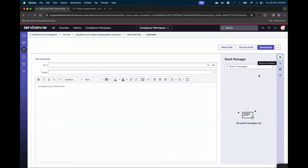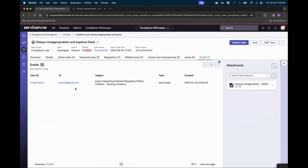If you do have any templates that you wish to configure, you can use that. Say, for example, if you have a template very specific to compliance inquiries or regulatory inquiries, you can use that for composition purposes, make the necessary amendments and submit it out. So here's an example that I've just logged and assigned to an individual, which is related to an inquiry about a potential regulatory violation, for the fraud that has been detected, a potential policy violation that needs additional information. So this is currently in that particular state, and you can keep adding multiple emails related to this particular compliance case record.